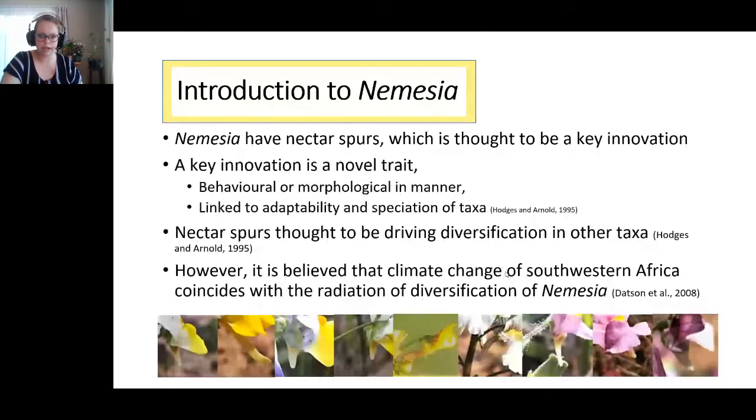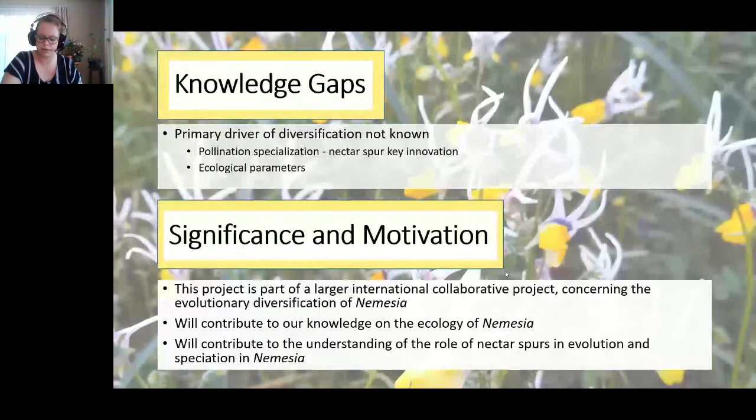So the knowledge gaps that we hope to fill revolve around the primary driver of diversification. Was the primary driver pollination specialization or ecological specialization? What is the significance of this research?